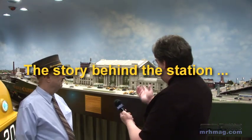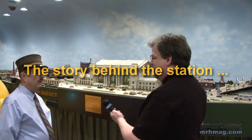Nick, would you tell me about this station here? Well, this is the centerpiece of the layout, Charlie. It's Kansas City Union Station, again, as it might have appeared in the late 40s or early 50s. And it's a monument by model railroad standards. It's 6 feet wide, 4 feet deep, and all put together, it weighs 80 pounds. Yikes. Most of that weight is in the two-part resin castings that are in there.